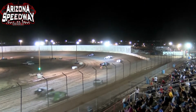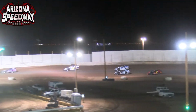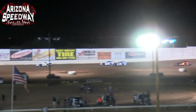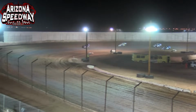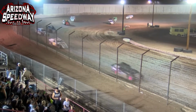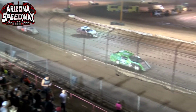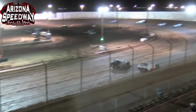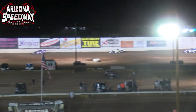Out front, no change. Still Darren Center showing the way, followed by the 23C of Chuck Gronke. Then it's Guy Norton, Chaz Baca Jr. still side by side for that third position. Give it to Guy Norton down the backstretch. Center, Gronke, Norton, Baca. Out front, your top 4. Then it's going to be John Morris, Eric Center running 5th and 6th on the racetrack. Rob Colclaser in the 7th spot.